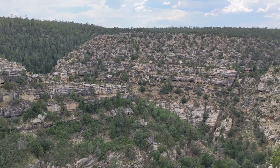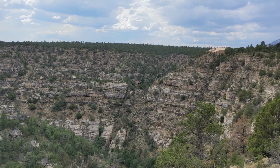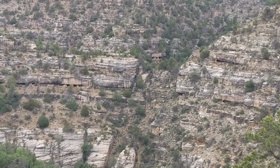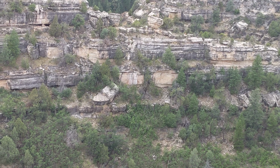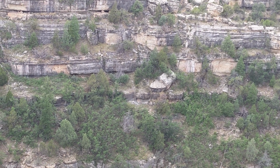Okay, so basically what that sign was saying is there's cliff dwellings here, and you can actually see them in this shot right here. It is believed that for some unknown reason around 1250 AD, these people left, commonly thought to be due to another tribe invading the area or extreme drought.